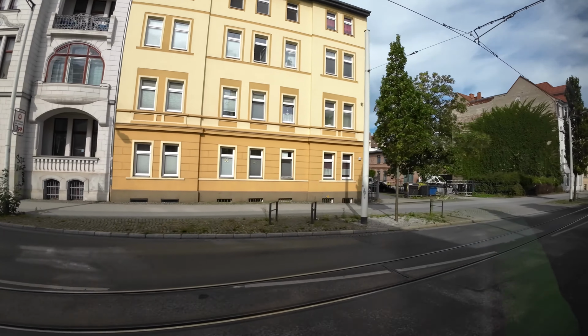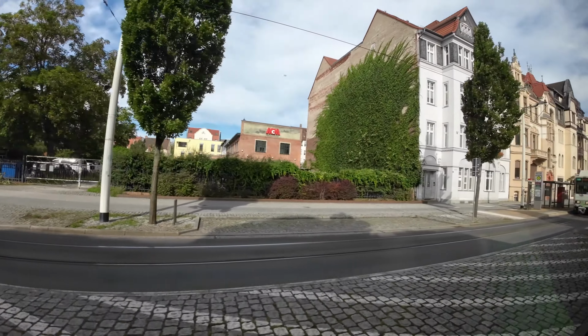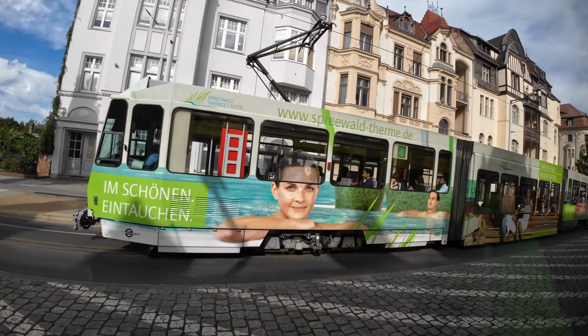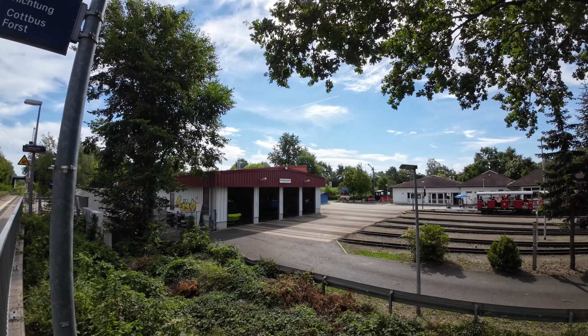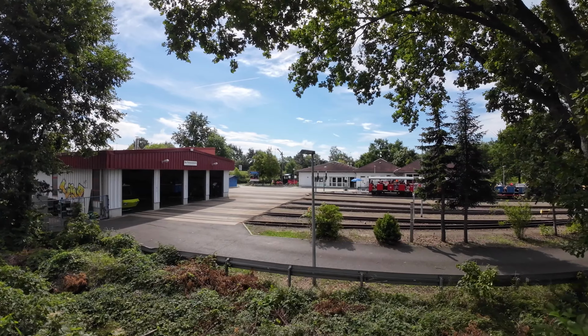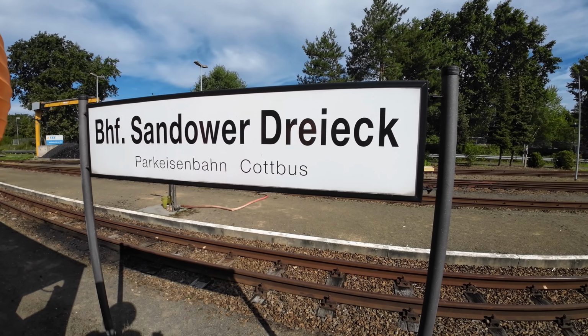If you take tram number 2 from Cottbus Hauptbahnhof, the terminus stop is Cottbus Sandow. You need a few minutes to walk over the underground passage under the railway, and you reach the Park Railway depot. Opposite to it is the railway station called Sandower Dreieck, where you can start your journey.